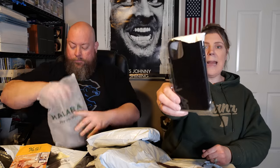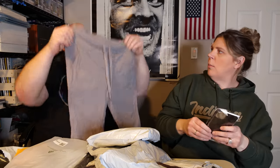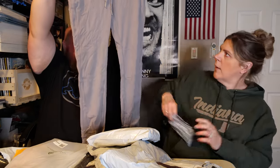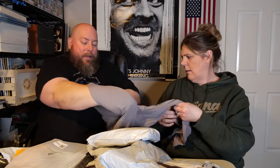Oh. It's a black cell phone case with something. Ooh, baby. Ooh, those are pretty. I know. Size large. Women's workout pants. I like the purpley color of them. I freaking love them. They're super soft, like buttery. Very soft. They got pockets.